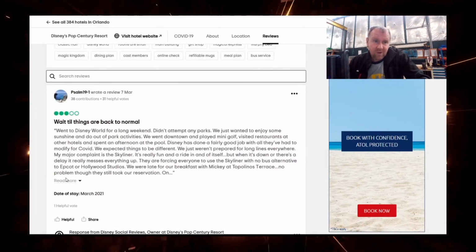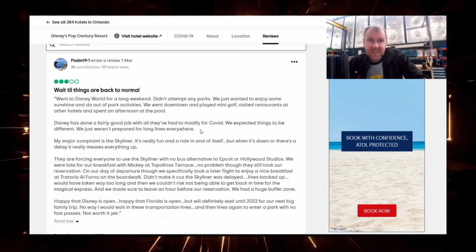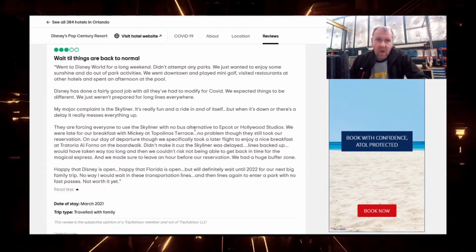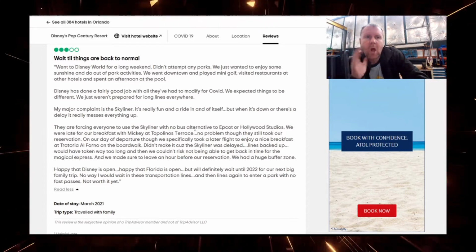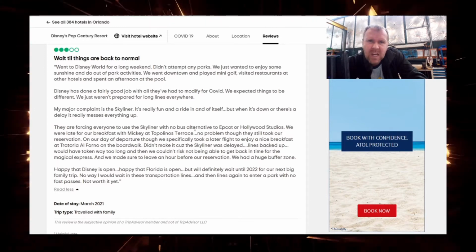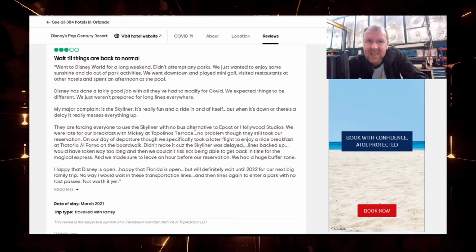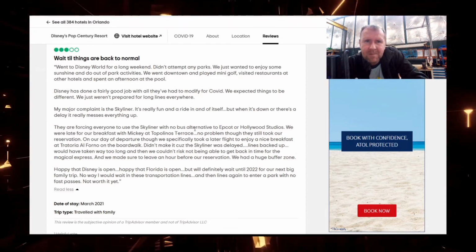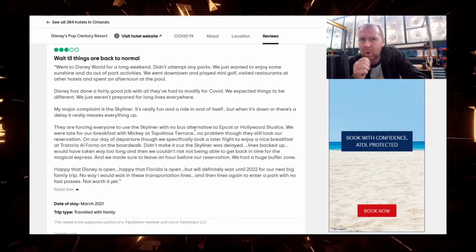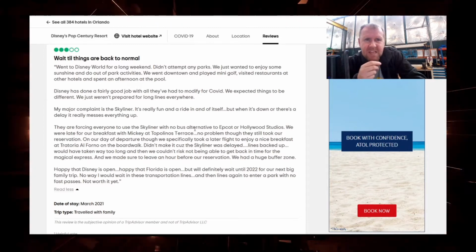This was from, it's a long one, from P Salem 1901, who wrote on the 17th of March. Wait till things are back to normal. Went to Disney World for a long weekend, didn't attempt any parks. We just wanted to enjoy some sunshine and do out of park activities. We went downtown, played mini golf downtown. I don't know if they mean downtown as in Orlando or Disney Springs. Visited restaurants at other hotels and spent the afternoon at the pool.